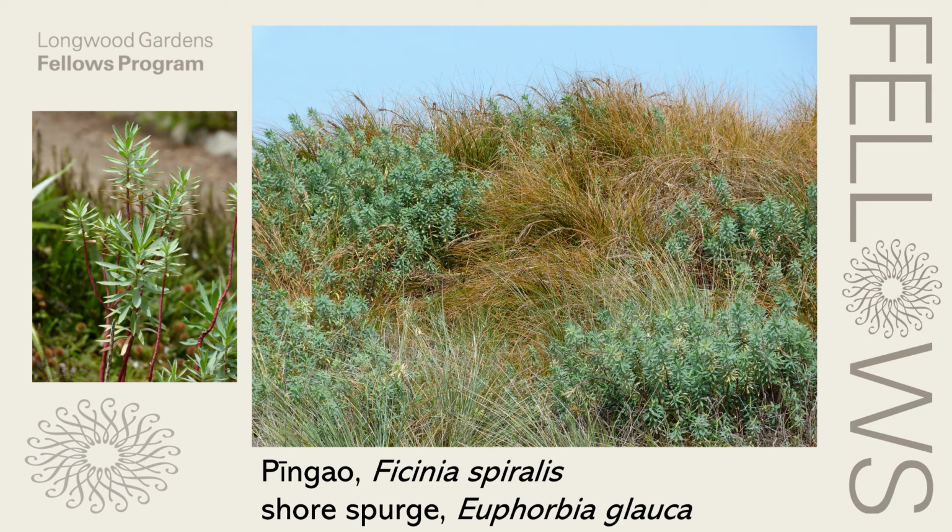Often we look to nature for design ideas, and these 2 plants, which grow cheek by jowl on the sand dunes, provide us a fabulous display to be inspired by. Pingao was once common along the New Zealand coast. However, threats such as the introduced marram grass have meant that only a few pockets remain. And the pingao you can see in the image are these golden, sort of golden browny orange stems. It's a really wonderful plant.